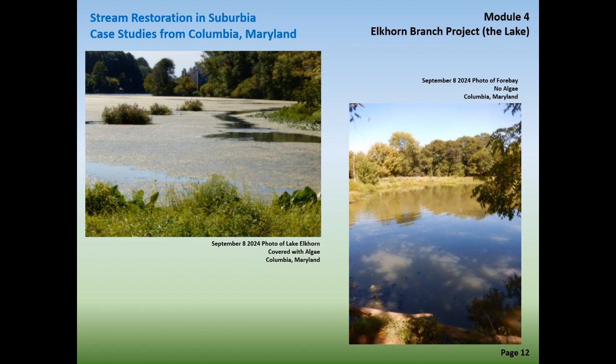What was interesting, and I took these two photos literally about 5 minutes apart, is that the forebay on that day had no algae on it, but the lake was covered with algae for a period of weeks. Well, what that shows me is that the forebay pond really has no substantially elevated concentrations of nitrogen and phosphorus coming into it from Elkhorn Branch. But the lake does. And so where's it coming from if it's not coming from Elkhorn Branch? Well, it's coming from those uncontrolled storm sewer outfalls, both north and south of the lake.